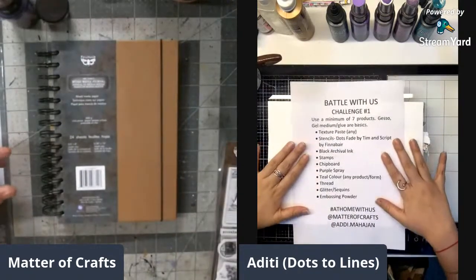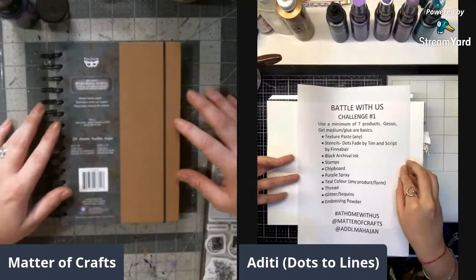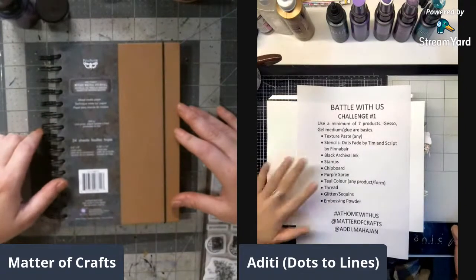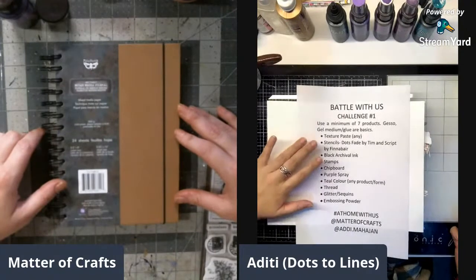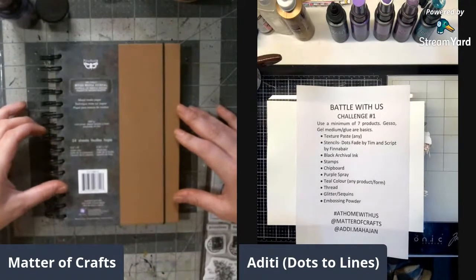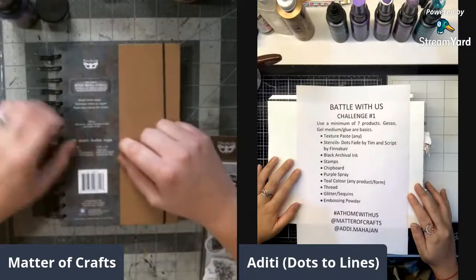So I have here the printed paper of what we are doing today. Basically, I think Jess and me were more into collaborating instead of challenging each other. So we're collaborating to create a project. And we challenged ourselves to a list of 10 products here and to use a minimum of 7 and create a project. Cindy is asking what the winner of the battle gets. No, we don't have a battle, so we don't have a winner. We are both winners together.